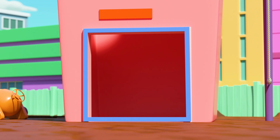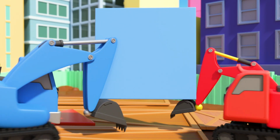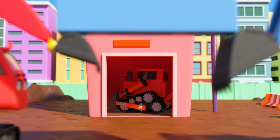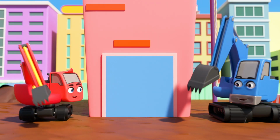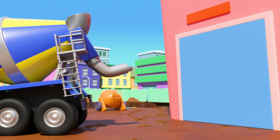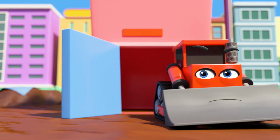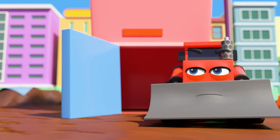Digley is right. The blue square will fit at the bottom of the tower. Go on, guys. Put it in place. Look out, Dozer. Oh, well, the square is in place at least. Here comes CJ. A little cement. And it's a door. I don't think Dozer liked being shut inside.